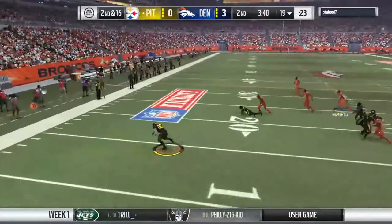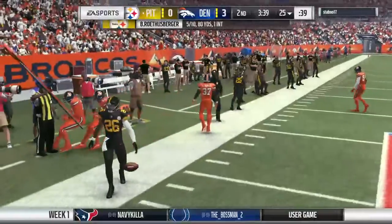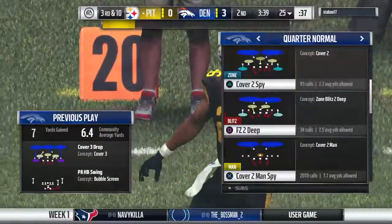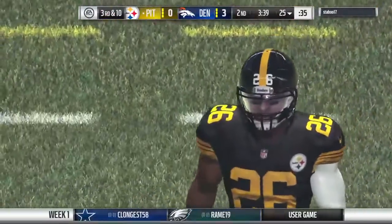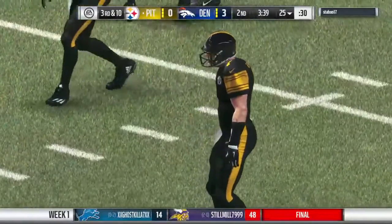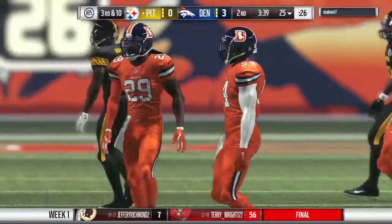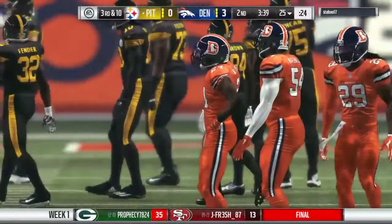Now Roethlisberger to throw on second down. He's going to leave this for his running back. It's complete. 7 yards on the play, and it'll be 3rd and 10. And a nice gain and a broken tackle along the way, and really we shouldn't be surprised, should we? That's what runners do, especially the best ones. They break tackles and gain extra yardage.